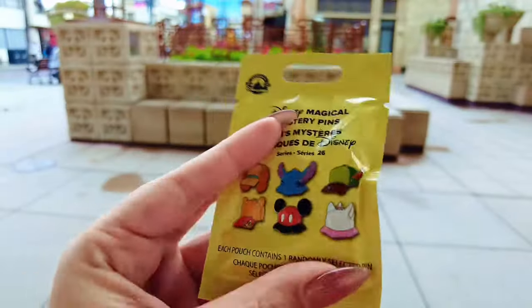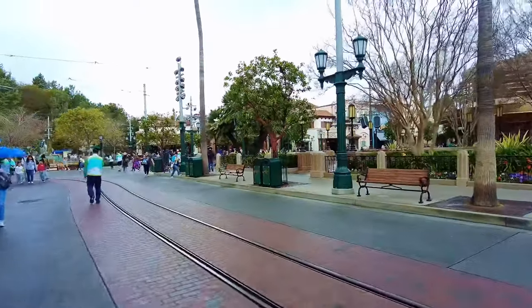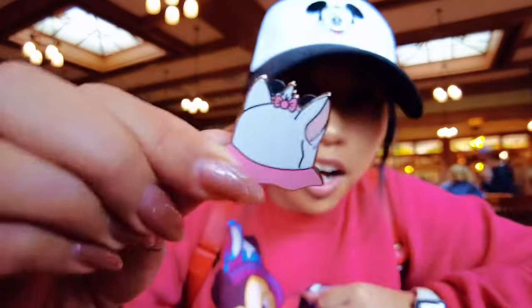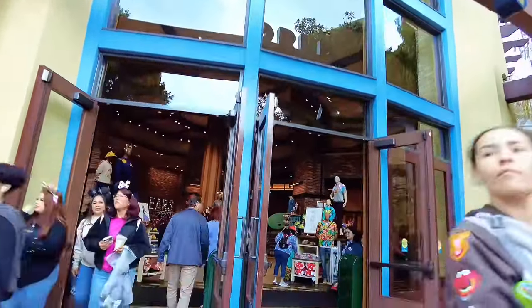I bought another pack. Let's see if my luck changes. It is starting to rain. Let's go find some cover before we open this pin. Okay, let's try our luck again. And we got Marie. I just walked all the way to Downtown Disney to check out the pin board here.